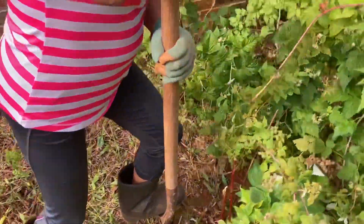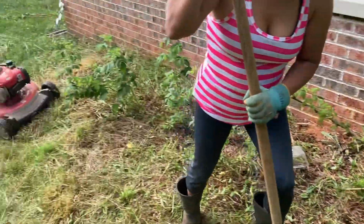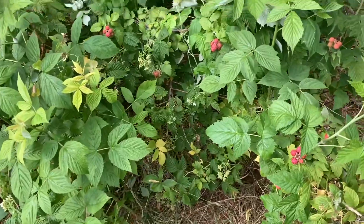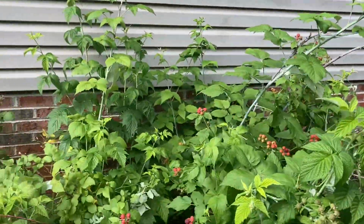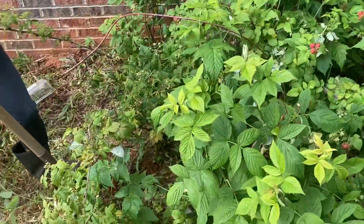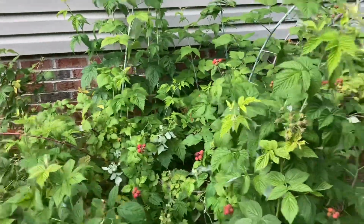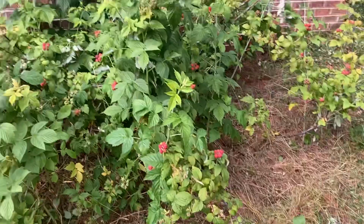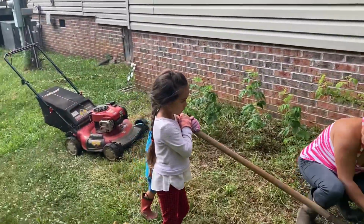All right. So making progress here. I think we pretty much got everything that was not a raspberry. Everything you see is a raspberry plant. Yes, just right here.